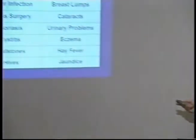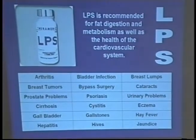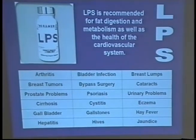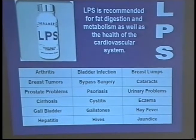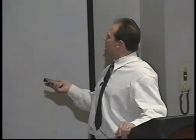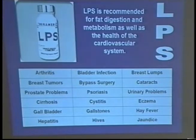Breast tumors, prostate problems, breast and prostate go together, different gender. Cirrhosis of the liver, that's a fatty liver. Gallbladder problems, good golly, how many people have had their gallbladder out? That's the number one surgery, besides hysterectomies, because females have too many fibroids. They have too many breast lumps. The same breast lumps that are in the breast are also uterine myomas or fibroids in the uterus.